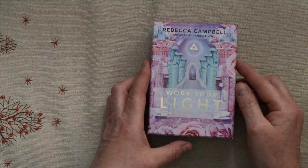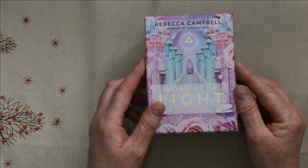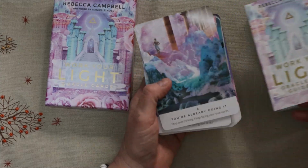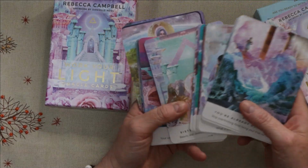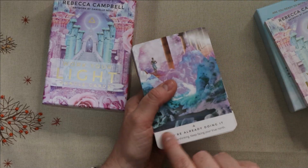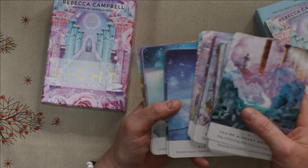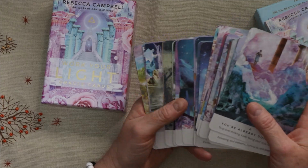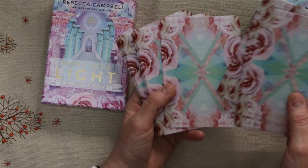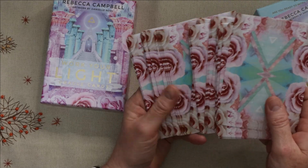So next I have a Rebecca Campbell deck, artwork by Danielle Noel, Work Your Light Oracle Cards. Now, as I've said about another Rebecca Campbell deck, I love these cards. I love what they look like. I'm not a lover of the way they've got this banding down the bottom with the message and the keywords. Even though I love this deck and visually like the look of it, I just don't use it. It's a deck that stays in my collection and I don't pick up, and it's really sad because it's a very beautiful deck.